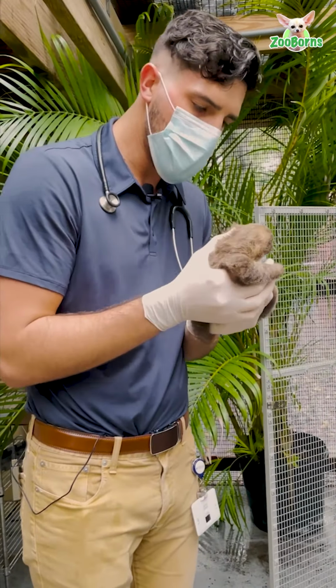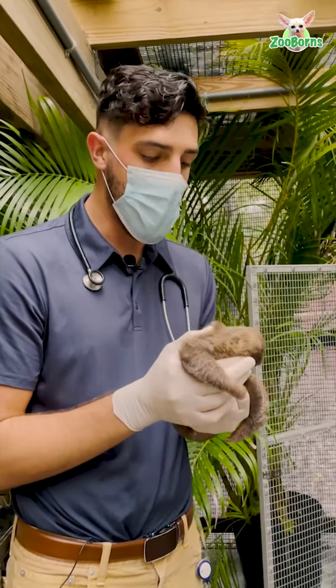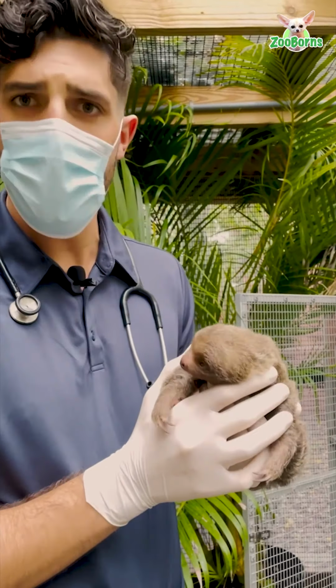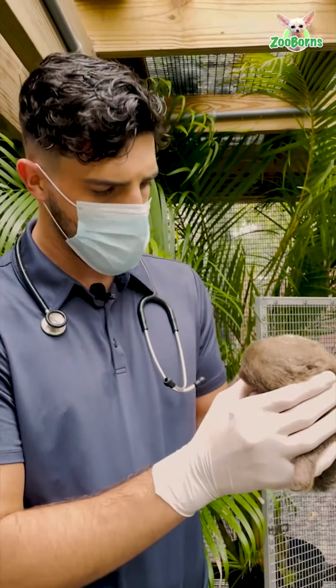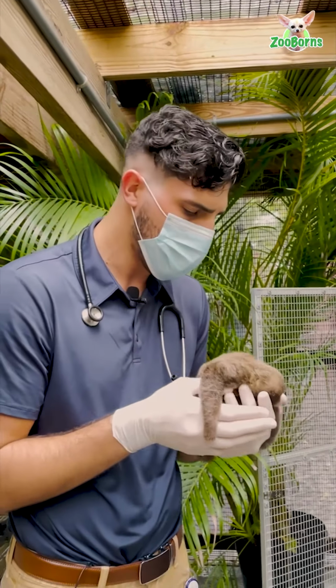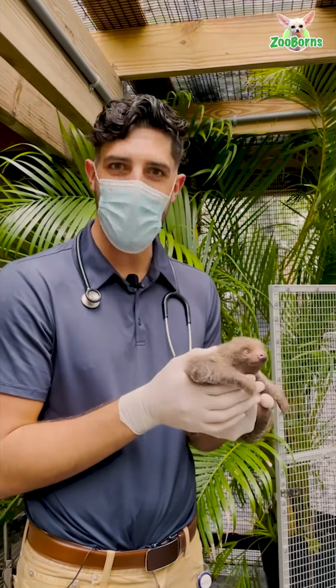So the first thing you'll notice is that I'm wearing a mask and gloves. One thing we worry about in little baby sloths is respiratory infections, and especially in today's global climate, we definitely don't want to be passing anything on, and we want to keep this baby safe and sound and healthy.